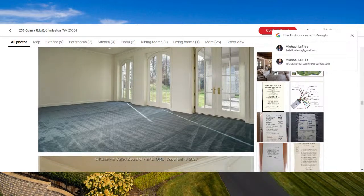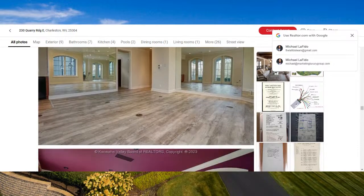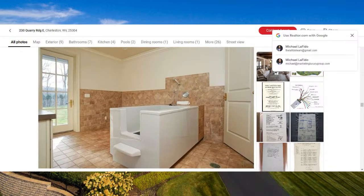Okay, good. All right. So again, a lot of empty rooms. Yeah, that room there that you just scrolled past is a custom dog bath. Right here. There you go. Custom dog bath.